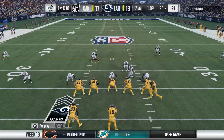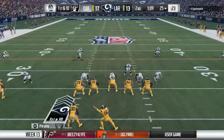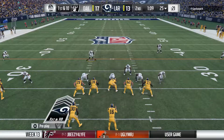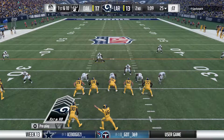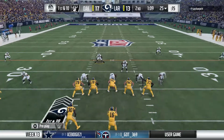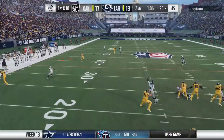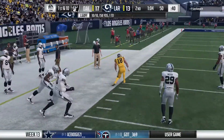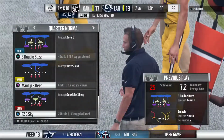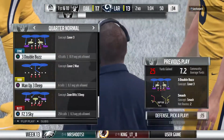And they'll send the slot in motion left. Super 66. On 1st and 10, Goff. Throw left side, complete to Cup. And he's going to be out of bounds right at midfield. A really nice gain of 25 yards.